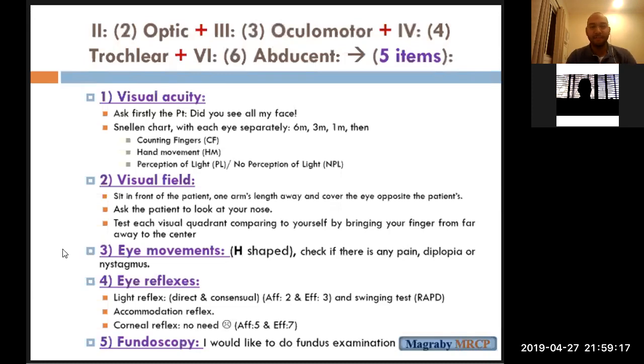Eye movement is the H-shaped movement. You are asking the patient if he has any pain or diplopia while I move my finger. Also the same, let the patient fix his neck and look to the center of your face. Then with your finger, make the H-shaped movement, start laterally like this, then go up, then go down, then go again. Come here with the patient, see above and see down.